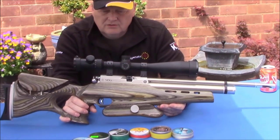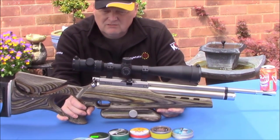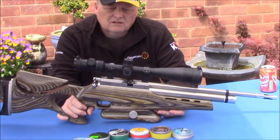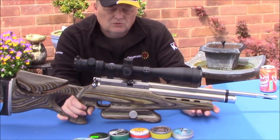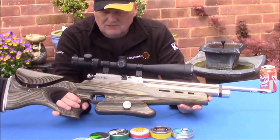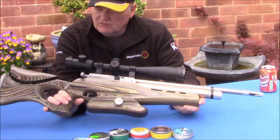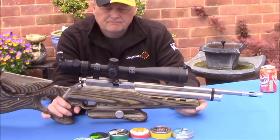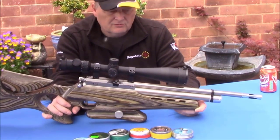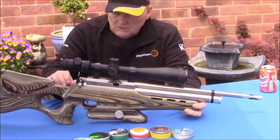It's fitted with the Vector Optics Sentinel scope, because he really likes these. About 250 quid. But from what Rob Taylor says, the glass in it is really good. Like a top end Nikko Sterling, at like 1,000 quid, he says, pretty close. 10-40x50, and it's illuminated red and green as well. I'll switch it on.